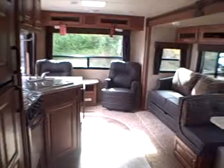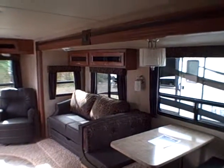Wildcat Maxx. See why this is the fastest growing RV trailer line in the Pacific Northwest, right here at Gibbs RV.